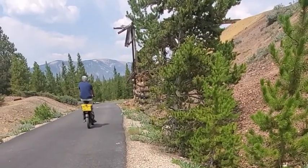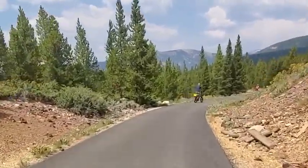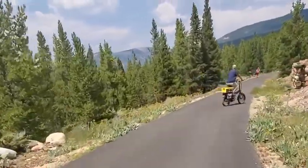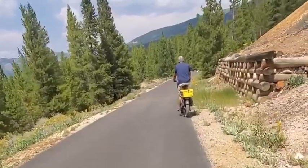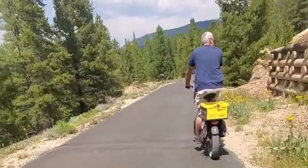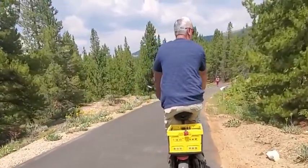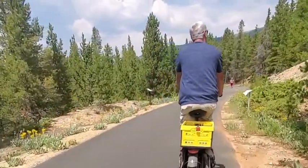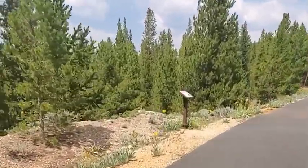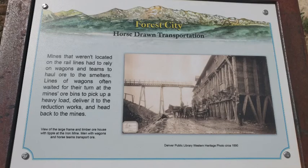Oh, they're saying this burned down. Oh, this doesn't say anything anymore. Probably just says tailings pile. That's weird how some of these are just destroyed. The markers. Horse-drawn transport.